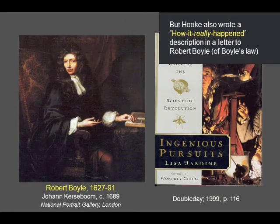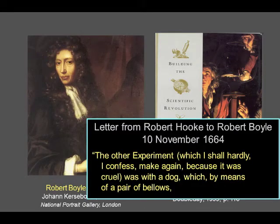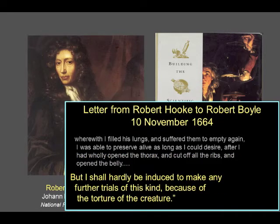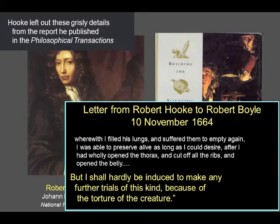But he also wrote a "how it really happened" description in a letter to his friend Robert Boyle of Boyle's Law. And in this he wrote, "The other experiment which I shall hardly, I confess, make again, because it was cruel, was with a dog which by means of a pair of bellows, wherewith I filled his lungs and suffered them to empty again, I was able to preserve alive as long as I could desire, after I had wholly opened the thorax and cut off all the ribs and opened the belly. But I shall hardly be induced to make any further trials of this kind because of the torture of the creature." Hooke left out these grisly details from the report he published in the Philosophical Transactions.